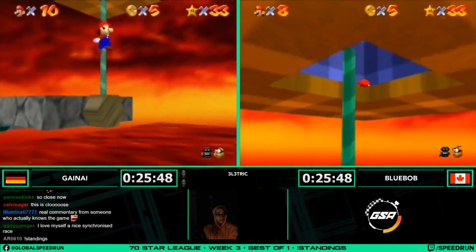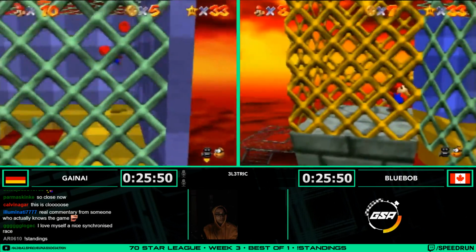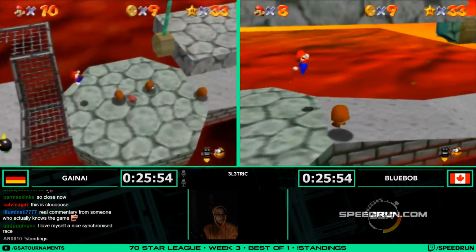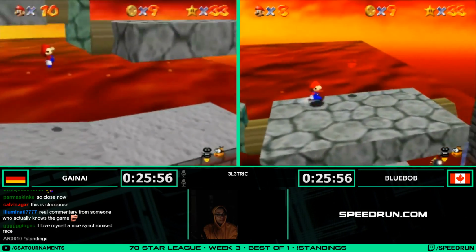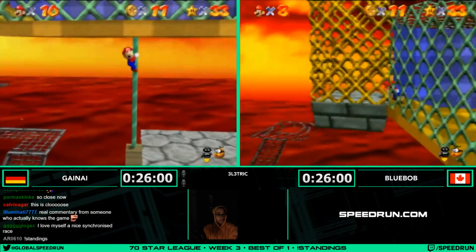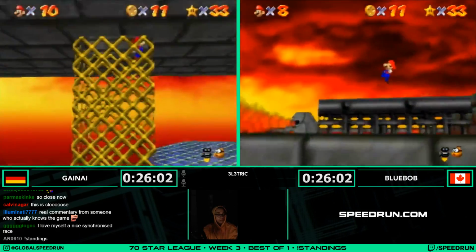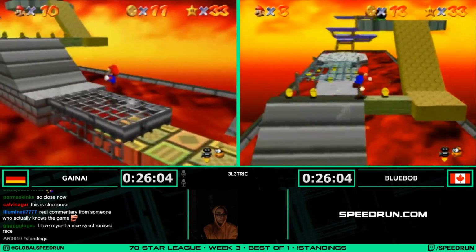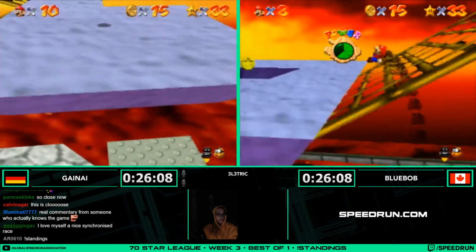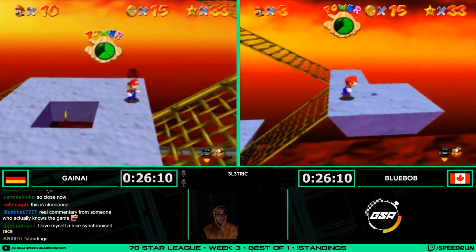Now, both these players in Fire Sea, they're going to be going for lava boosts, or at least trying to. In the second half of the stage, there is an elevator platform on a constant cycle from the time you start in, and both players look like they're on a good enough cycle to get onto that elevator with a burn. So let's see. BlueBob's going to go for it first and followed directly by Gainai. It's good on BlueBob's side and Gainai's.